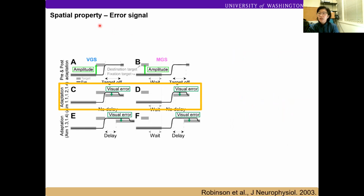And next one is the error signal, the spatial memory of the error signal. In this experiment, Rick and Albert tested different sizes of the error backstep, the visual error, to see what size of visual error induced the adaptation best.